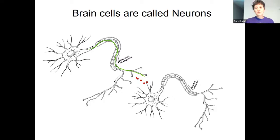And if you notice, the two neurons actually don't touch. And that little space is called a synaptic cleft. So those little red dots have to be able to float through the space and try to stick onto neuron number 2 in our picture here. And when that happens, when the red dots, the neurotransmitters, stick on to neuron number 2, it'll allow the second neuron to make that green line, which is an action potential or electrical energy. And then it can release its own neurotransmitters.